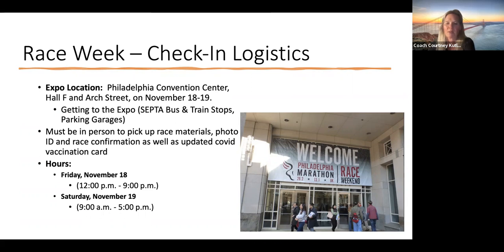I will let you know that last year, I think we went midday and their line was wrapped around the building. So plan that into your day that you might be waiting a good 30 minutes or so just to get into the Expo. I think part of that was they were limiting the number that was in there, but just keep that in mind, and you might have better luck if you go right as they open. That might be a little less congested.